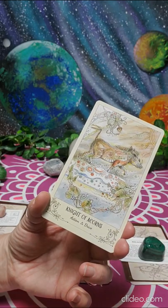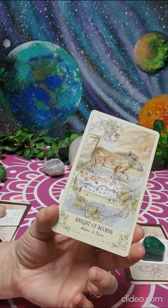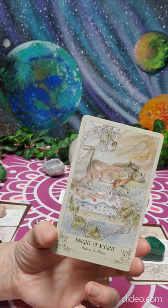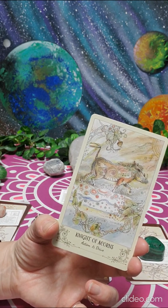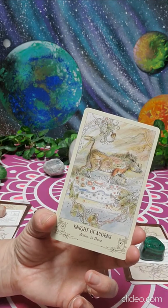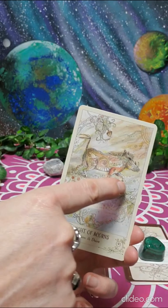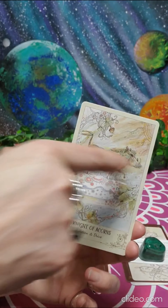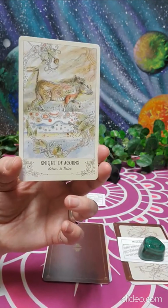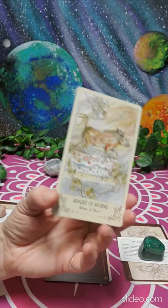The warthog, or the Knight of Acorns, he is one of the fast-moving knights. The Knight of Pentacles is usually portrayed as something that's just sitting still. But the Knight of Acorns, he's all about action. I mean, look at him. His tail's up. He's got this leg forward. He's focused. He is heading that way, and he's on a mission. He is a knight on a mission. Okay? He's got drive and motivation.